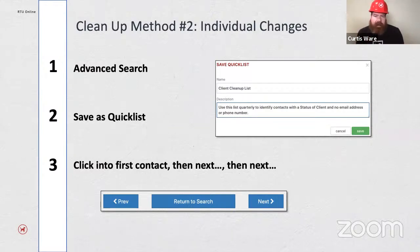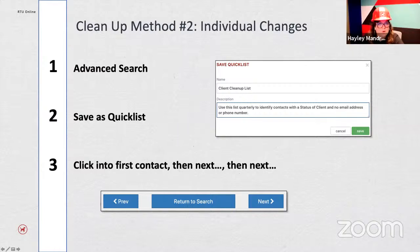I absolutely love quick lists. And then I'm going to show you my favorite buttons that only appear in this specific scenario. And these are the previous, the next, and the return to search.